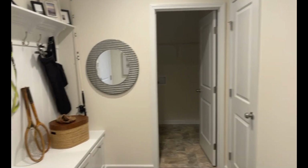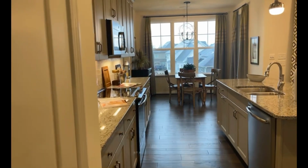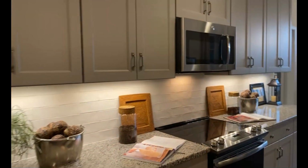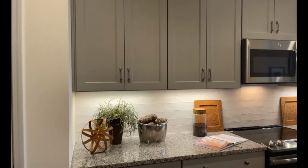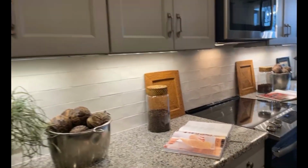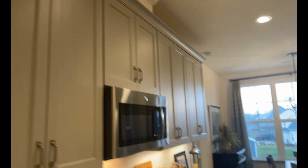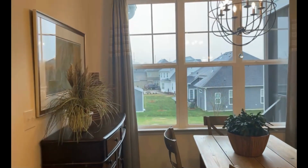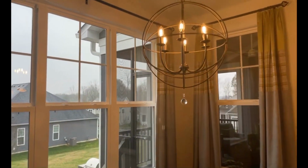Now, of course, as you know, when you're looking at a model, there are going to be a lot of upgrades in these homes. This home does have an option of having a bonus room upstairs. Does, of course, have your owner suite on the main level also.